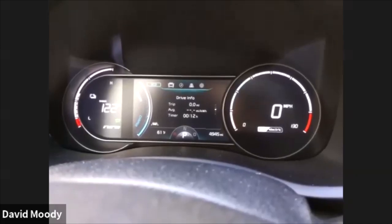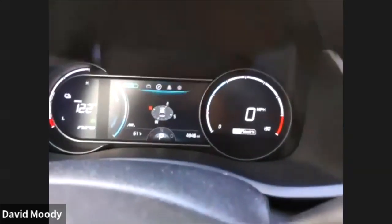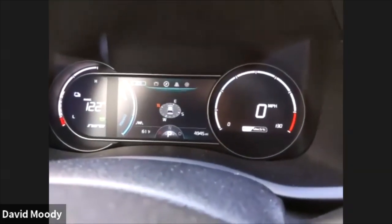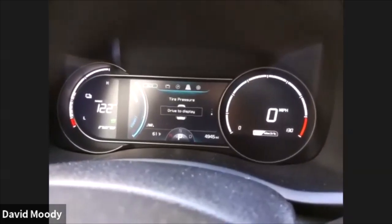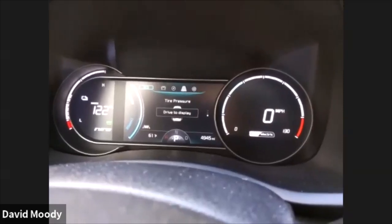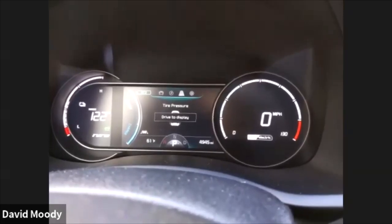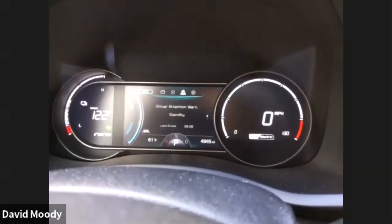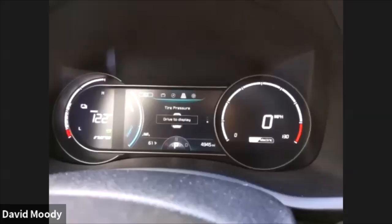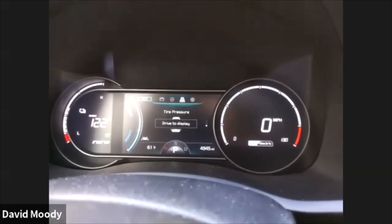And then back to drive info. And then I can hit this page button and we switch to that page, which is just sort of a compass. I've never used that. And then here, this is nice because when you're driving, you can check your tire pressure. So right now we're not moving, so it won't tell me the pressures, but you can check that. Lane departure warning, etc. So question about setting the car to a charge level? Absolutely. I'll get to that in a sec.